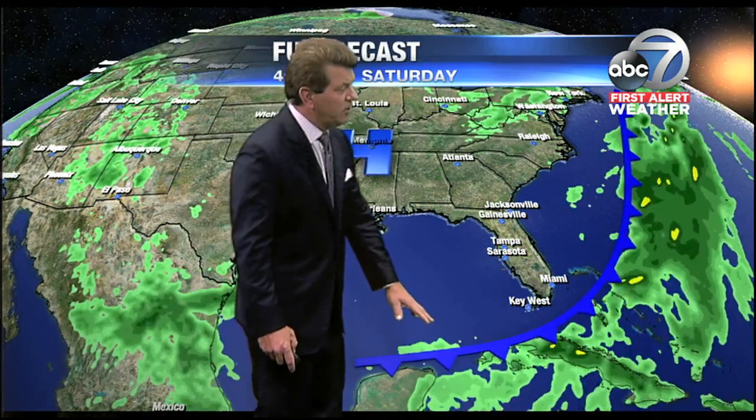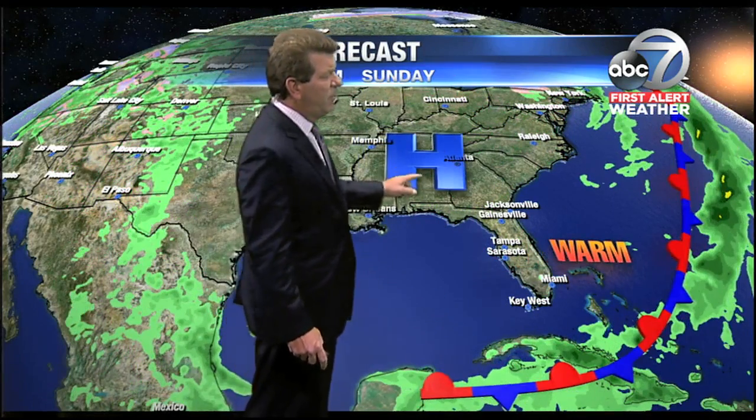That front will eventually fade away and become stationary and then eventually dissipate. High pressure will build in over the southeast. We'll get that return of that easterly wind, which will really warm things up. As I mentioned, temperatures will be running around 5 to 8 degrees above average over the upcoming week. And the long-range model really shows that. Warm days start to show up all across the southeast beginning early next week.